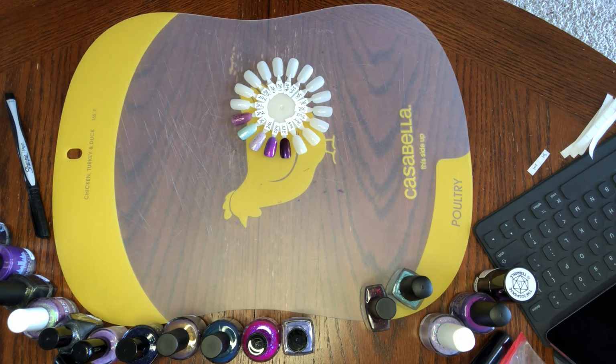Let's get a first coat in on the Static Lacquer. This one spoke to me because it was almost a rose goldy color. This is Wild Beauty by Static Lacquer.